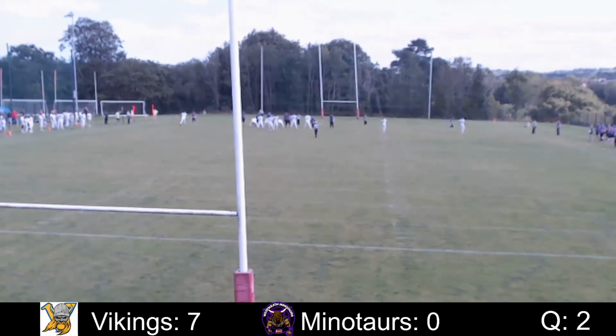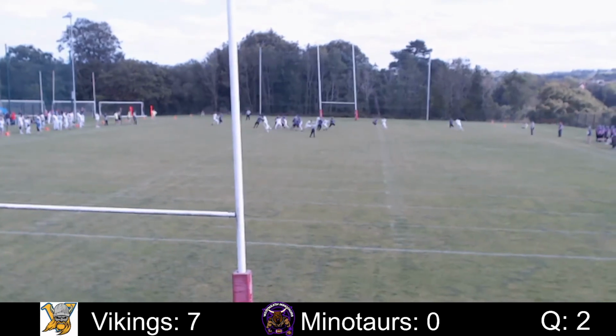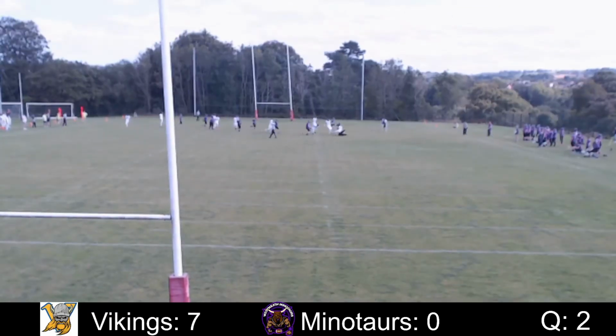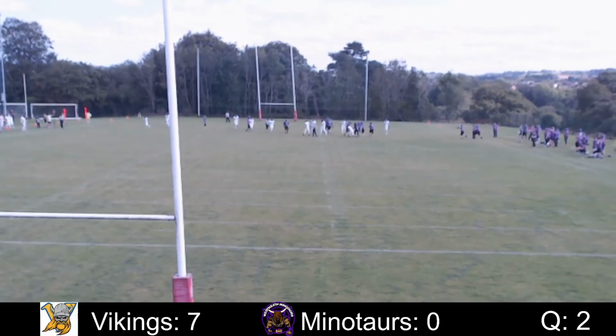Vikings out in a heavy set. Two wide receivers to the right. Minotaurs' D-line unchanged. Ball snapped. Aiden tries to break it outside. Ripped down there for a loss of about two. Huge stop.